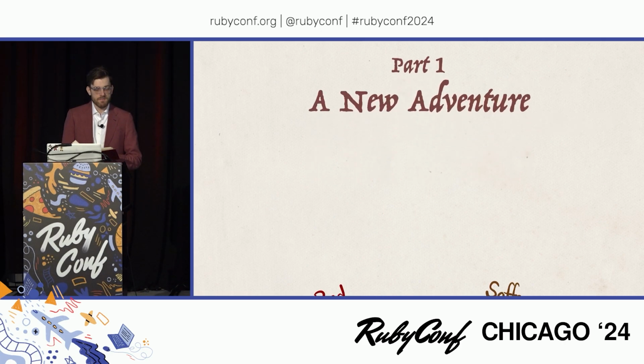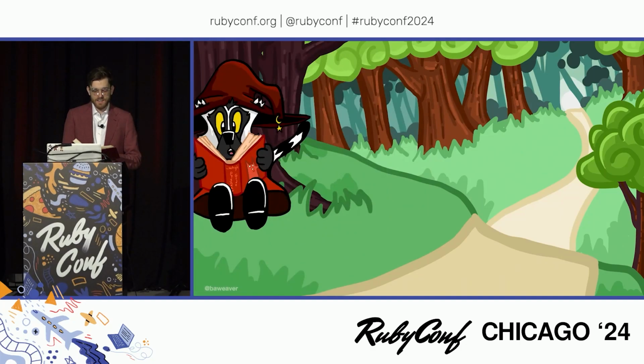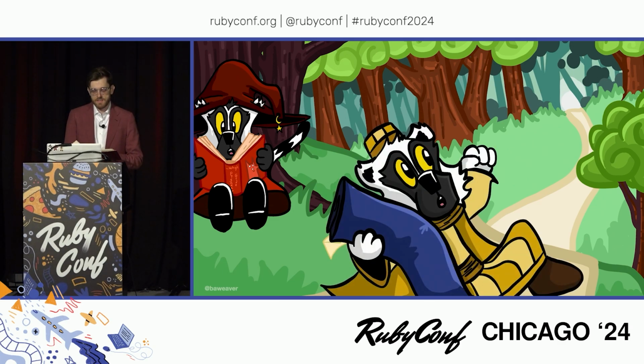A new adventure. Speaking of unaware, we find our friend Red the Lemur studying in a tiny forest grotto. He was just finishing up his book, searching for his next enlightenment, but he always found himself returning to the classics. He sighed and looked up to see Saffron, the great tailor, sprinting right through with bolts of silk over his shoulder. As he dashed by, he heard him repeating something about tea parties and needing to be early.